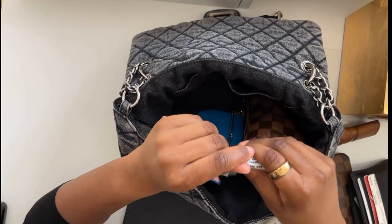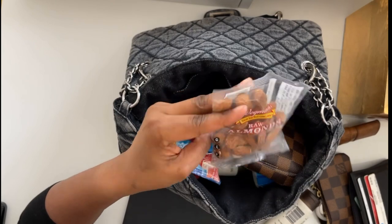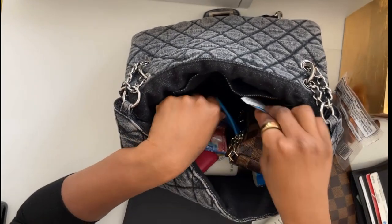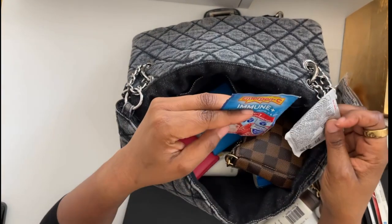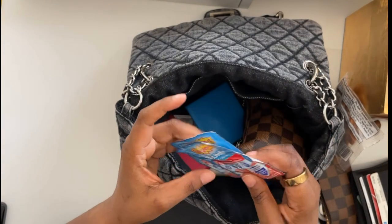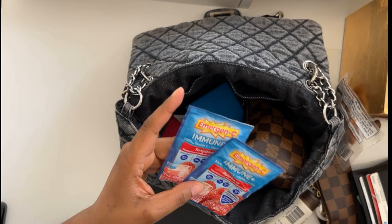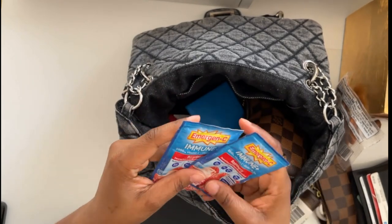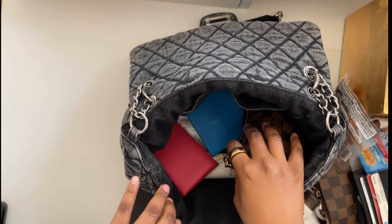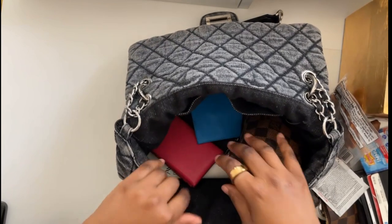What else I got? So I like to keep snacks in my purse. Almonds, my snacks of choice. What else I have in here? I have some emergency. I'm on like a hybrid rotation, so sometimes I'm in the office. And you never know, I try to keep the germs away, so I keep this in my purse in case I need it. I have three of those. What else do I have in here?